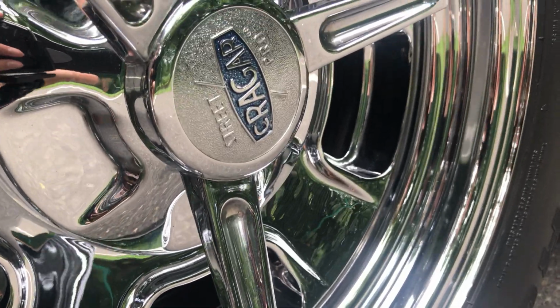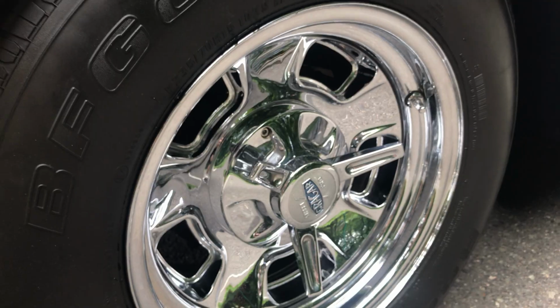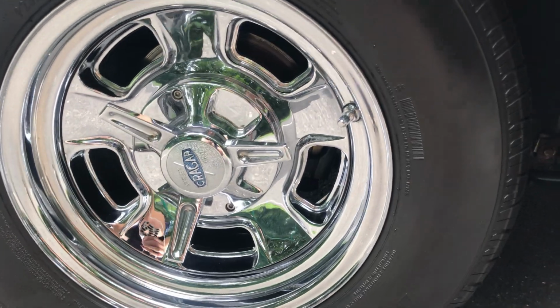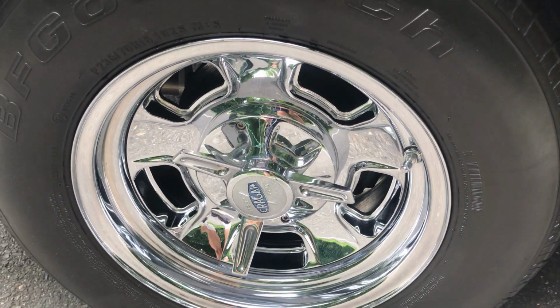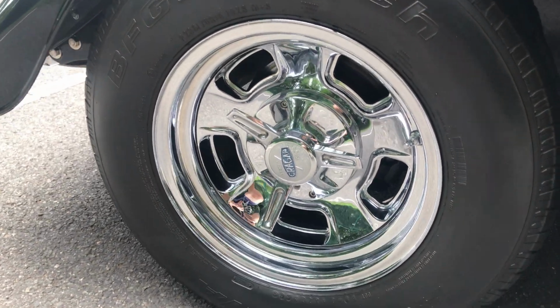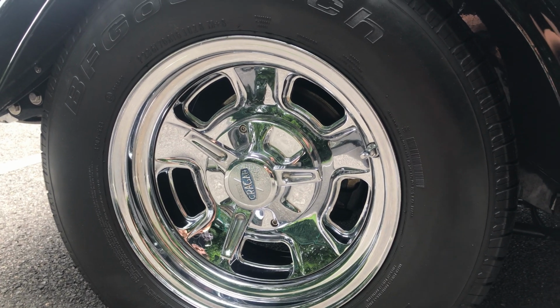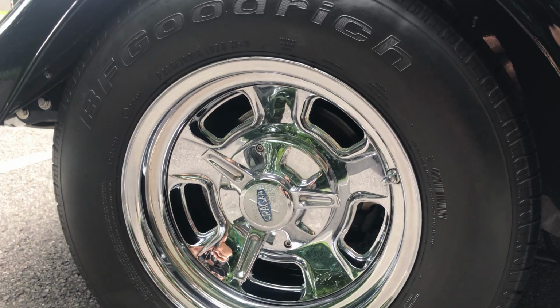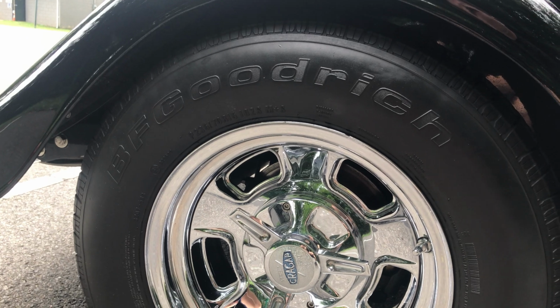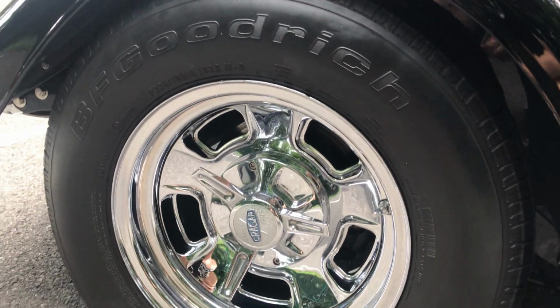And in the back, you have Kragar wheels, actually, that are chrome. I know the front ones are chrome as well, but these do shine a little bit better. And the owner says they are, I guess, a little bit easier to clean. But anyways, these Kragar wheels are basically 15 inches by 8, I believe. And they are wrapped in, again, BF Goodrich tires, 235 by 70 by 15s.